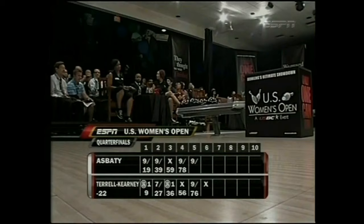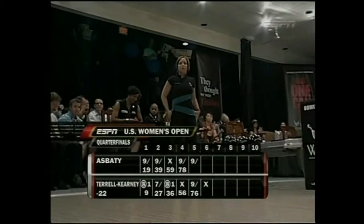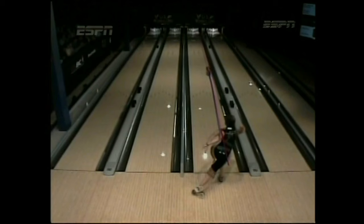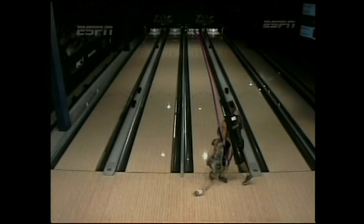We're back with Diandra Asbaty halfway through the final quarterfinal match, leading by 22 pins. And Marshall Holman is going to bring us some technology bowling. As we can see with the slow motion with Kim, she's going to be blue and Diandra is the red ball. You see them going down together. The red ball of Diandra goes out a little bit further to the right. Now they're just about the same. They're both going to strike. That was Kim in the third frame and Diandra in the fourth.